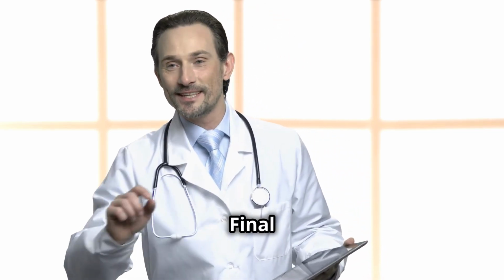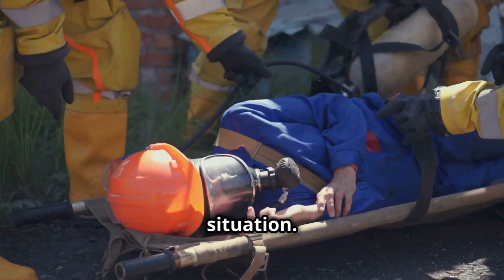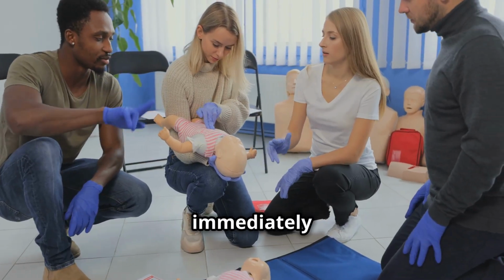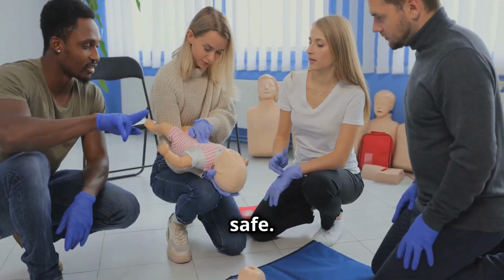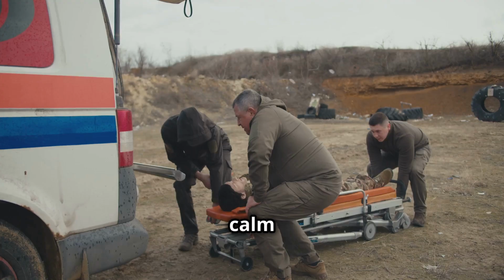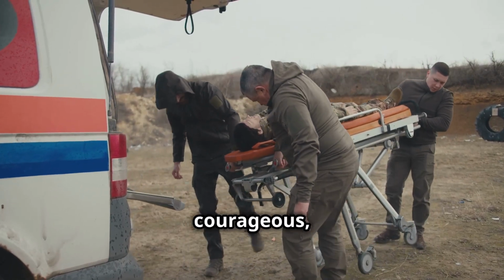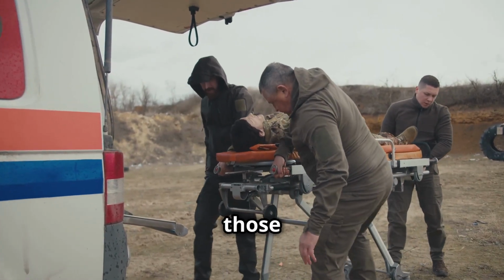Section 7. A final word from HandyMind. When someone collapses, stay calm and assess the situation. Call for emergency services immediately and ensure the area is safe. If trained, begin CPR and provide first aid as needed. Your calm and prompt actions can make a significant difference. Be prepared, be courageous, and be the help that's needed in those critical moments.